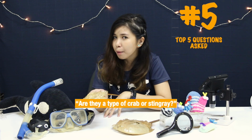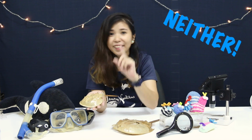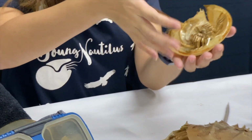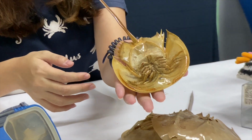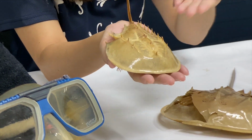So now that we know a little bit more about this strong, determined animal, let's come to our 5th favorite question asked. Are these a type of crab or stingray? Well, actually the answer is neither. Did you guess correctly? Although looking from the bottom, they do look like skinny crabs, but from the top, they look like stingrays, but with a thick armor and a tail.